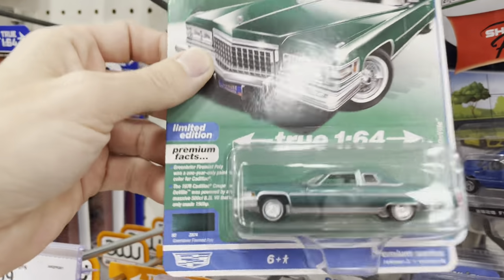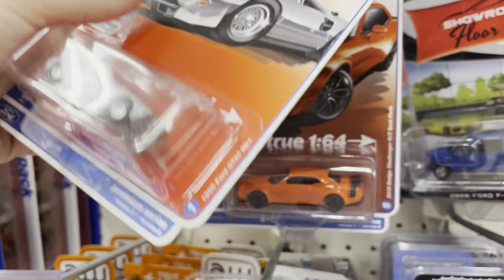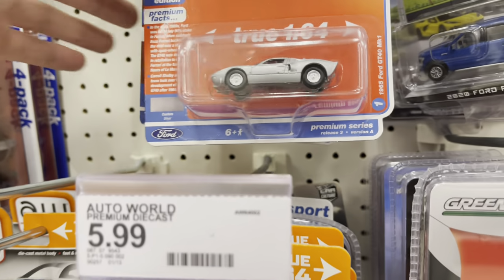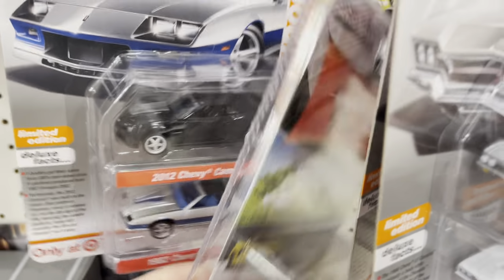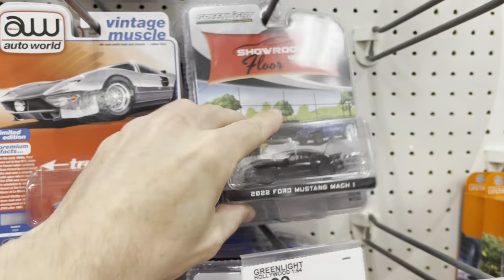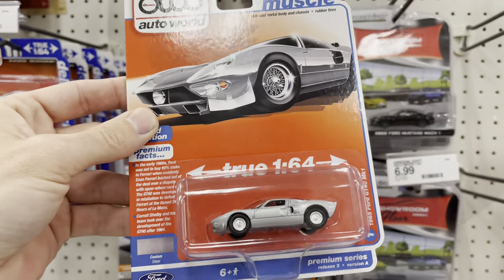They're getting stuff. I mean, here's the same Auto World set that we've been seeing at Targets, Walmarts. There's the Pontiac Mustang, and there was a few more down here. Another showroom, the Stingray, the Corvette. We'll put that up here with the green lights. Put this back with the green lights. But yeah, we're seeing some stuff. Another beautiful car, Ford GT.